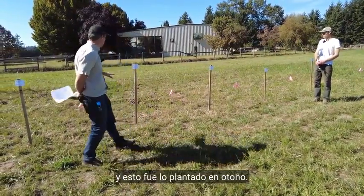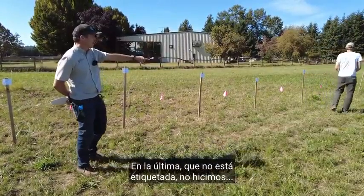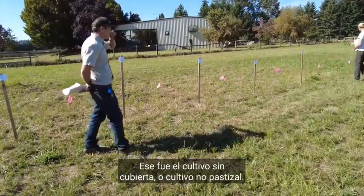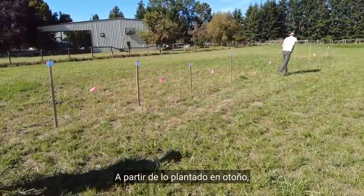So this was the fall planted. There's about six of these plots. The last one that's not labeled, that was the no cover crop or no pasture crop. And then right where Brooke is, that was spring tilled and planted, going that direction.